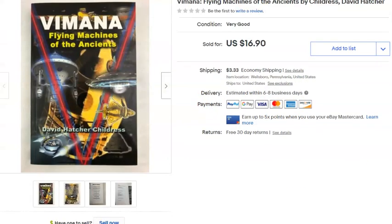Next. Vimana, Flying Machines of the Ancients. I don't know much about it. I've had it for a while. Let's see. What did I get for that? There it is. I don't know what I paid for it. I have it here for nothing. I listed it March 24th, 2020. I think it actually came from a property I cleaned out. I listed it March 24th, sold it July 26th, and I got $16.90 for that. I may have sent out an offer, I'm not sure, but $16.90 plus shipping on that. I was good with that.